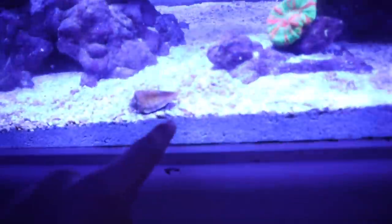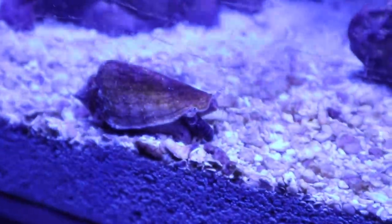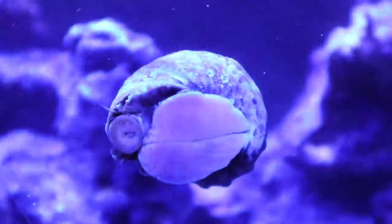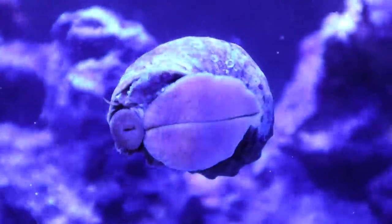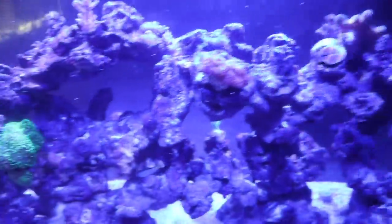eating. The conchs come out. You can see the eyeball of the conch. He's got his little trunk going around the sand. Look at this giant turbo snail right there on the other side. We'll go around this side. There he is, eating away. If you look closely, you see that? His mouth going. He is eating away right now.